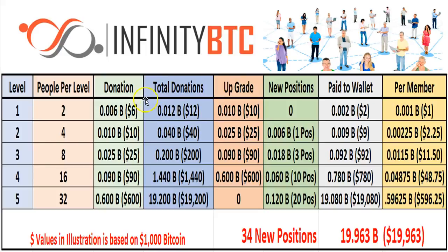So the one thing that's really good about this opportunity is that on each level, it does not hold your donation until the whole level is filled. It actually pays you as each member populates in your downline, whether that's from your efforts, from your downline's efforts, from spillover under you, or from your upline's spillover. So, okay, it upgrades you.